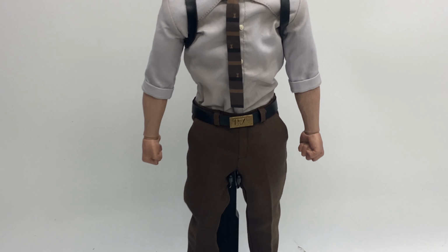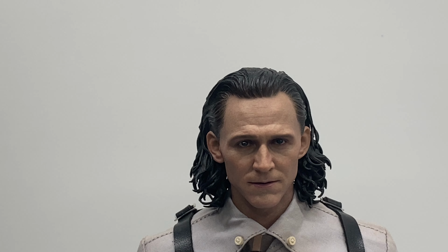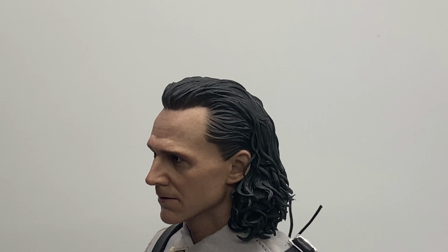So this is an amazing portrait of Tom Hiddleston as Loki. I mean, look at that. You can see the likeness and the hairstyle, even though it's sculpted, you can see all the separate strands of hair. This is a really, really nice sculpt, and I'm really glad that I picked this guy up.